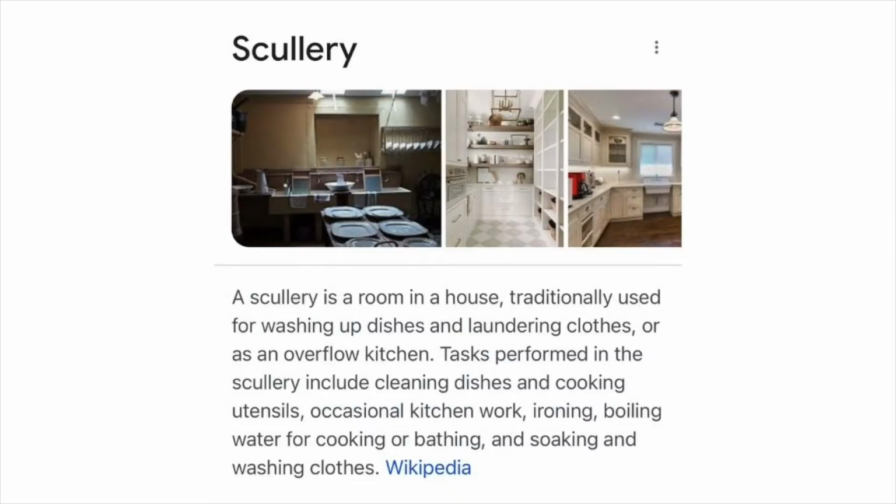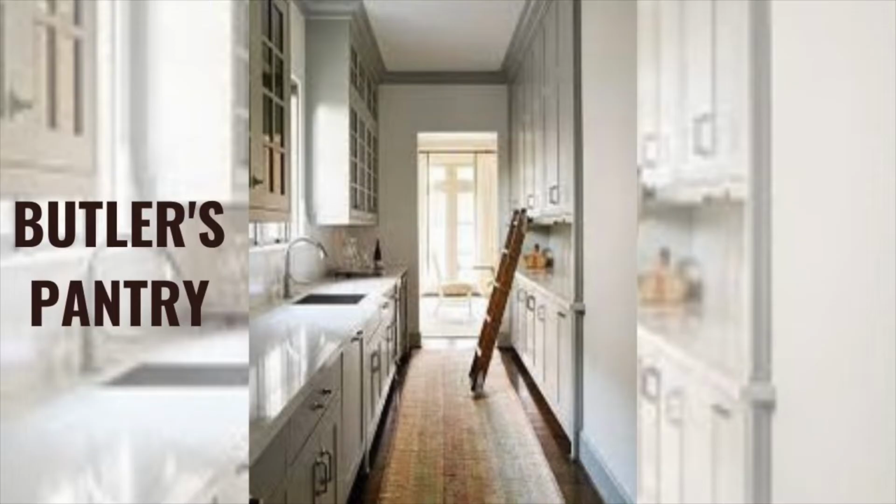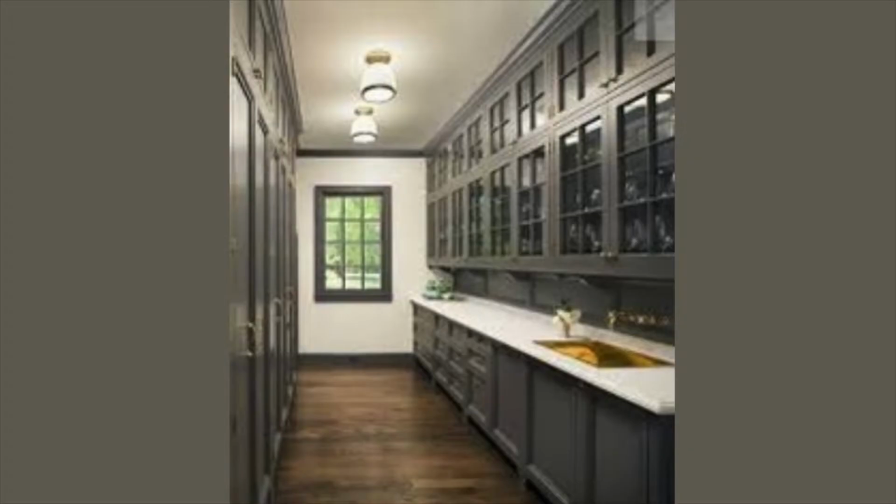Now, if you've been living in the dark ages, you probably had a pantry, because pantries have been around forever. Sculleries, butler's pantry. Do you know the butler used to sleep in there? That's why it's called a butler's pantry. A scullery is really a second kitchen. That's like getting into The Crown where they're cooking down in the basement.